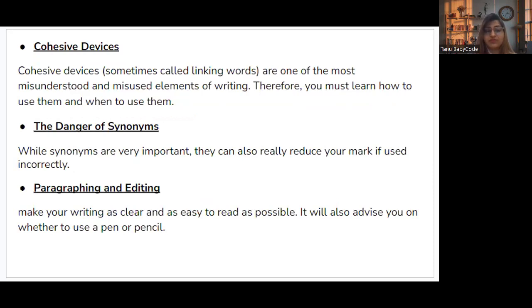Danger of synonyms. Now, synonyms are very important. They can also really reduce your marks if you use them incorrectly. So write your synonyms very carefully, right? And do not let your marks reduce by using them incorrectly. Try to use them in the right context.